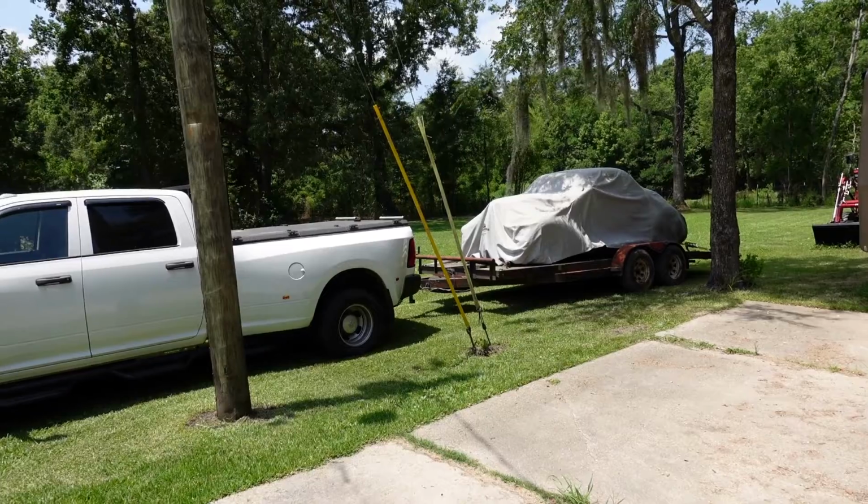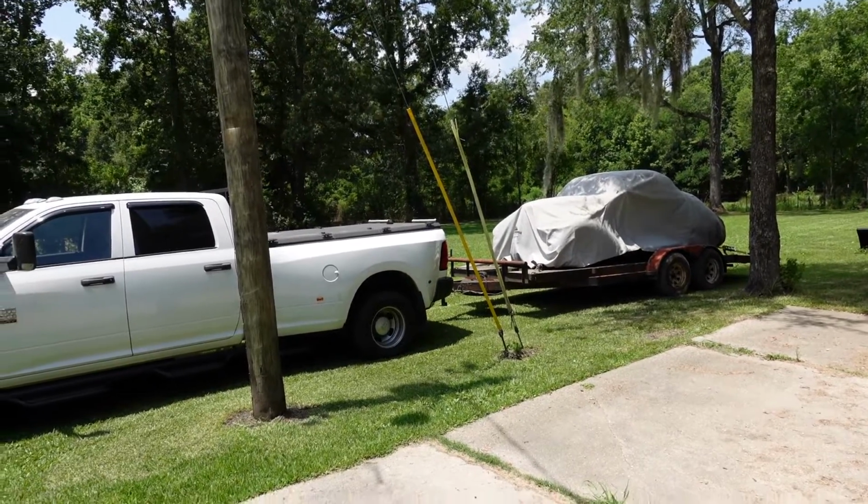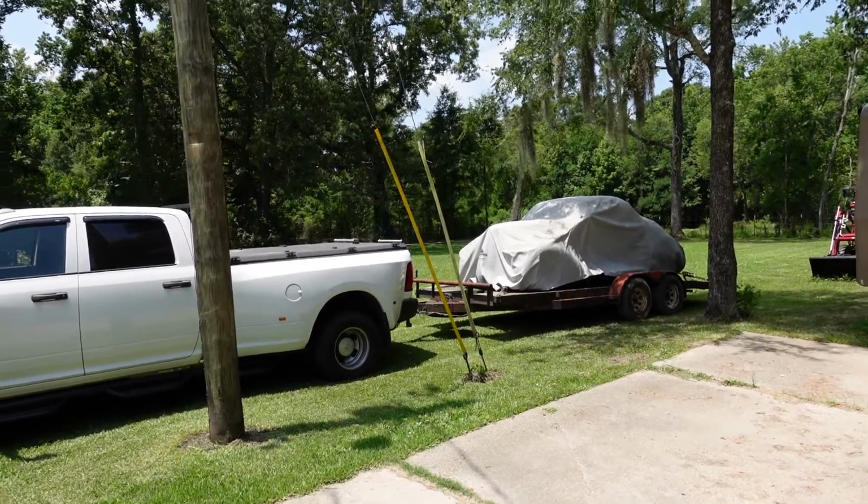So there you go. That's an update on the 37. I may stop by the shop every now and again, see if I can get some pictures or some video, just show how it's going along.